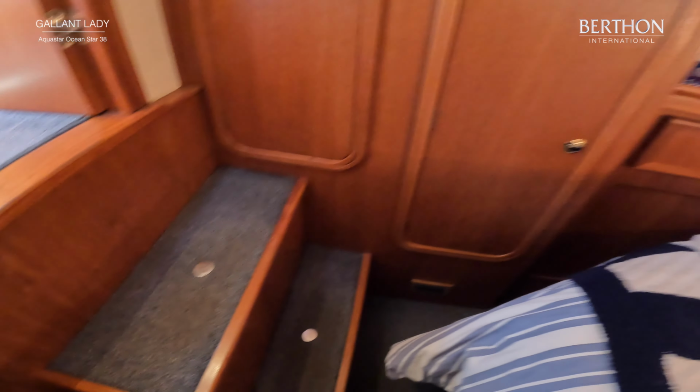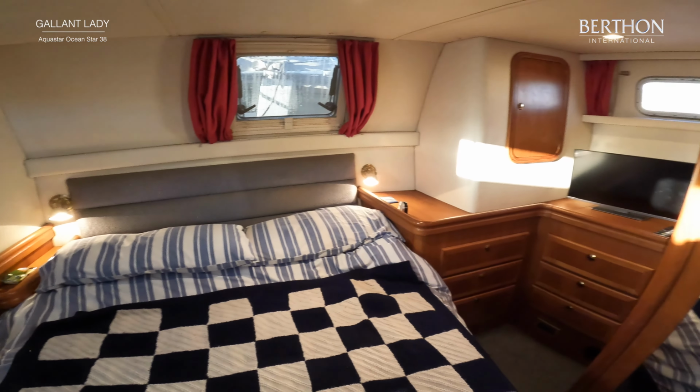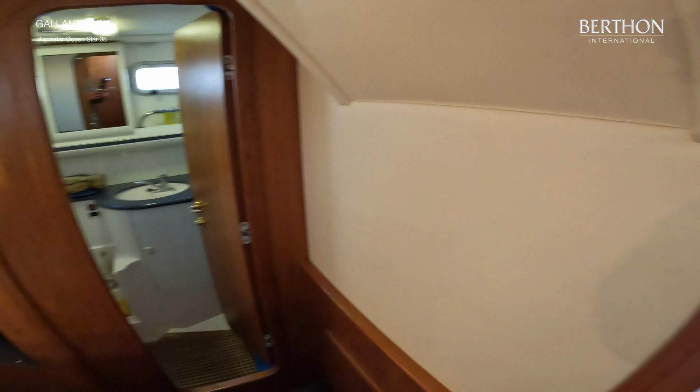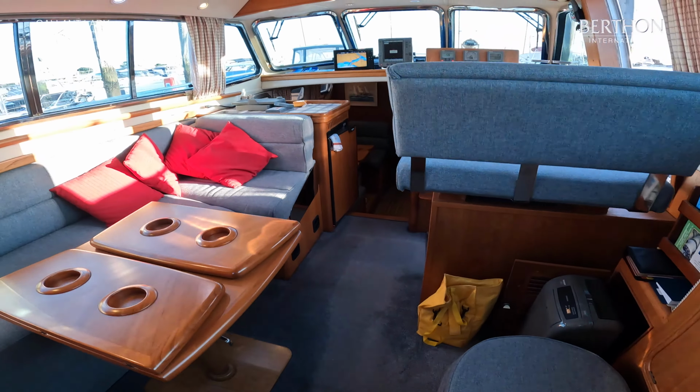There is not a huge amount more to say. She is just a lovely, lovely example. From 2001, she's, I think, the best one that I have seen. There are lots of little nice custom touches to her, but she's a great, great, great cruising boat.